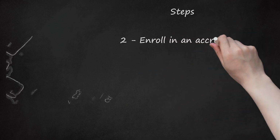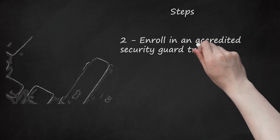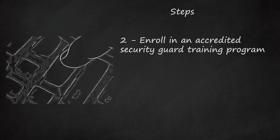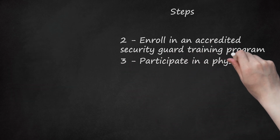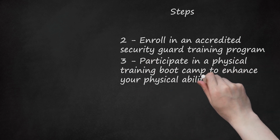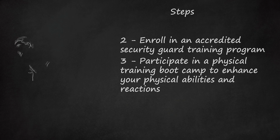2. Enroll in an accredited security guard training program. It usually takes between 6 and 8 months to get your certification. 3. Participate in a physical training boot camp to enhance your physical abilities and reactions. Your local law enforcement agency can tell you which boot camps are acceptable.